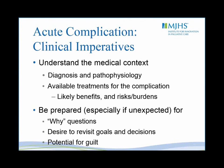When something like this happens, it's also very important that the clinicians involved be prepared, and this is particularly important if the event is unexpected, like sepsis. There may be why questions from the family, and the need to explain how something like this could happen when it wasn't expected becomes an important part of the communication strategy. It may be necessary to revisit goals and decision-making, or the advanced care plans that had been put in place. And it's often necessary to deal with the guilt that the family may experience for not having time to potentially realize some of the immediate goals that had been developed with the expectation that the patient would survive longer.